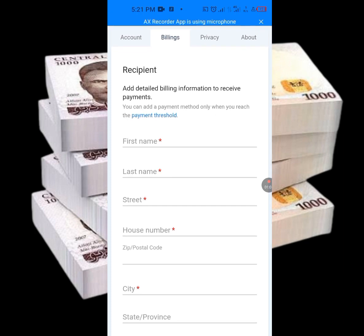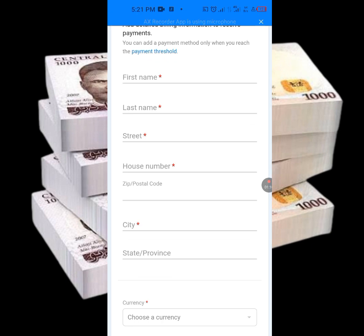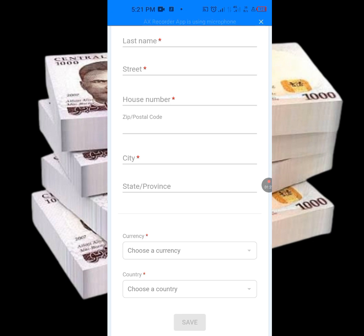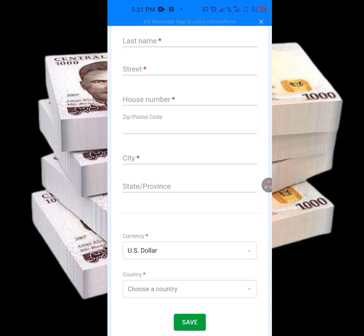Now you will type your first name, your last name, your street, house number, your postal code. If you don't know the postal code of the area you are living in, go to Google, and Google is a friend. It will help you to get your postal code. Now, type your city, your state. Now, choose a currency. Tap on this drop-down arrow to choose a currency. You can choose US dollars just like this. Tap on US dollars.